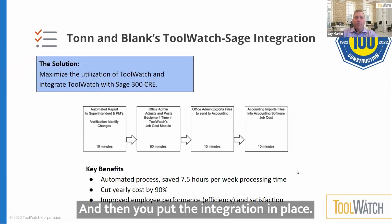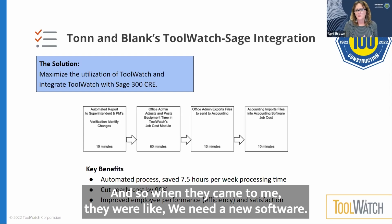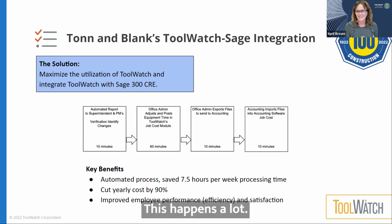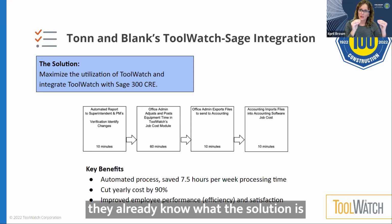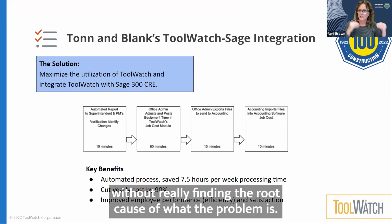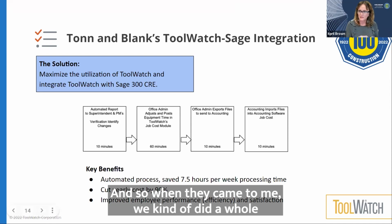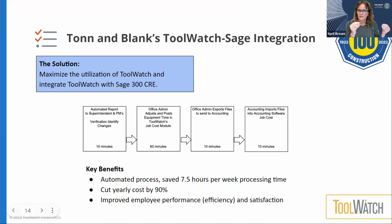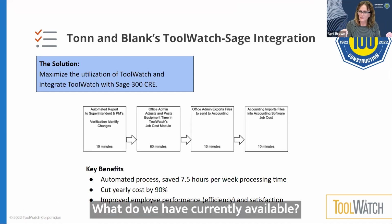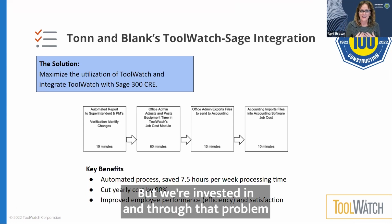And then you put the integration in place. Yeah. And so when they came to me, they were like, we need a new software. This happens a lot. People come to me with a problem and they assume that they already know what the solution is without really finding the root cause of what the problem is. So we did a whole analysis of, okay, here's the issue. What do we have currently available? We want to see what we already own, right? What we're already invested in.